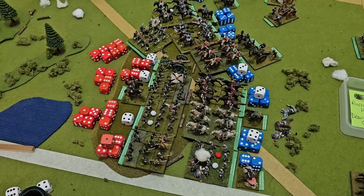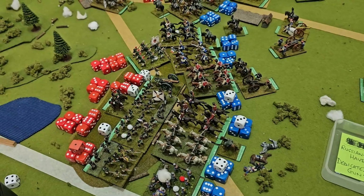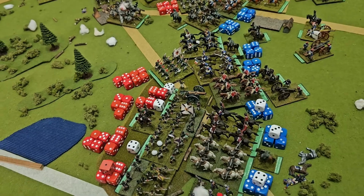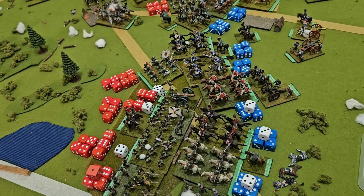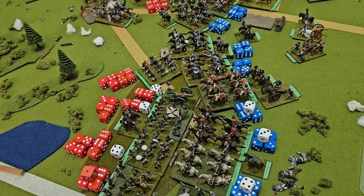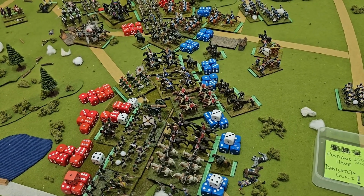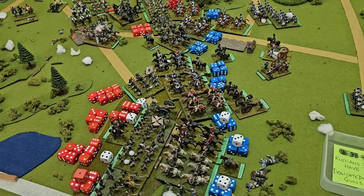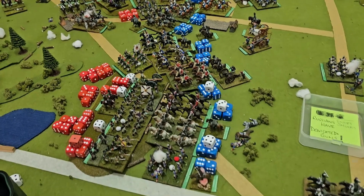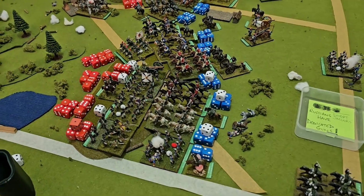Let's see. What else have we got? Now, those chaps are morale 5. They do get a disadvantage, I believe, for the fact that they are facing the front of unlimbered artillery. Yes. So the light cavalry gets a negative. The artillery is stationary and supported, so they don't get the negative modifier. The artillery is also uphill, isn't it? I think we've established that pretty well.